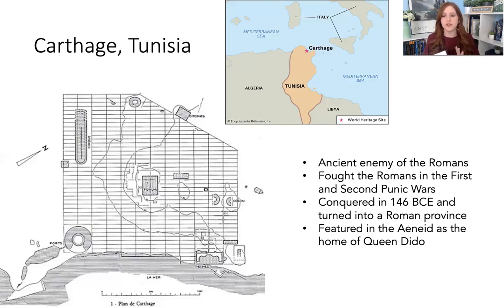So that's a kind of a shift that we see, and you might notice if you're really paying attention to dates that 146 is also the year that Greece is captured and Corinth in particular. So that was a big year for Roman expansion, conquering two of its biggest rivals. So let's look a little bit at Carthage, the Roman Carthage. So this is not ancient Carthage, this is Carthage redeveloped after the Romans take it over.